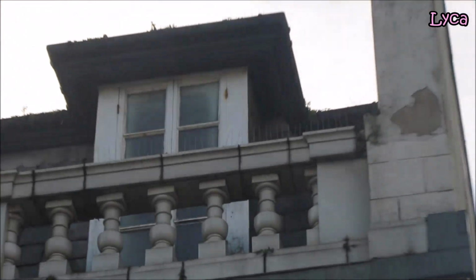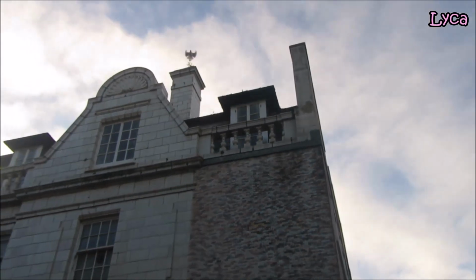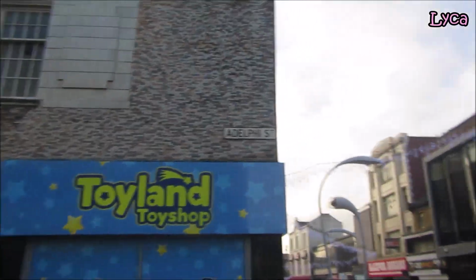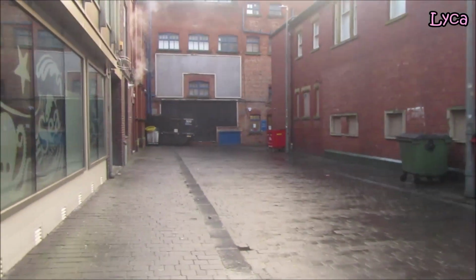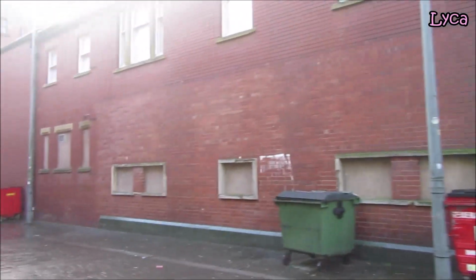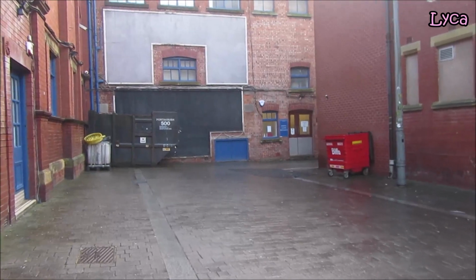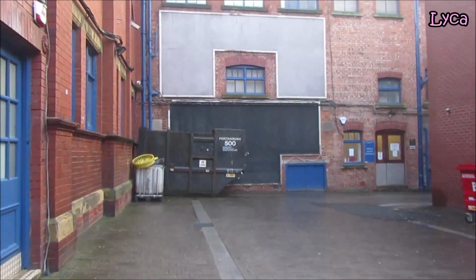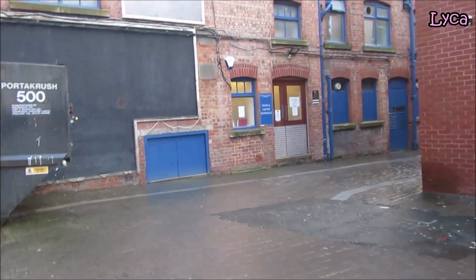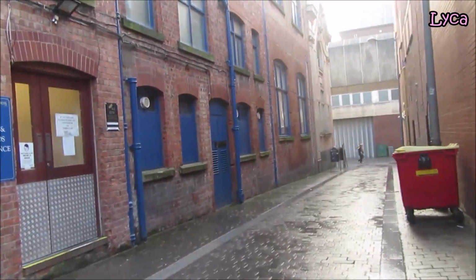That bit there just reminds me of those old Mary Poppins movies, where it shows you rooftops and stuff. This is Adelphi Street, one of the shorter streets in Blackpool. It runs off Church Street and around the corner in the back of the Winter Gardens. And it finishes at the end here, because once we get round the corner, it runs onto Carter Street, another very short street.